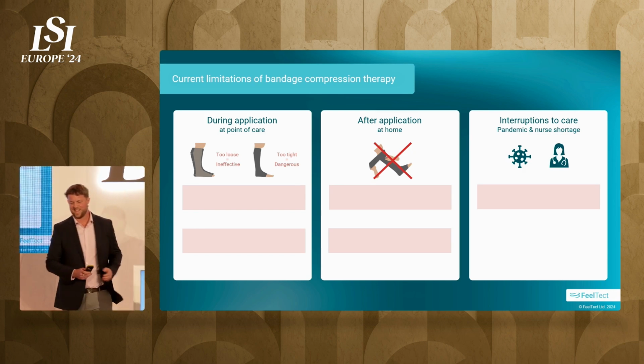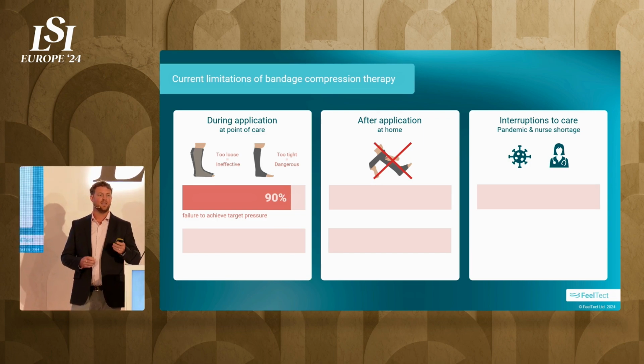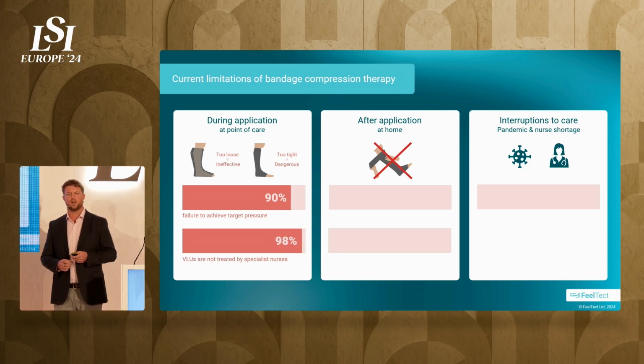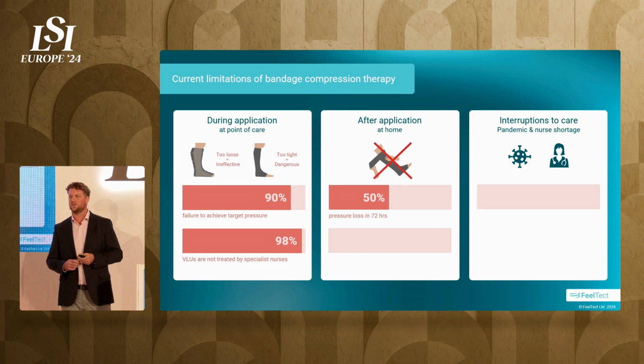Currently, there's a 90% failure to achieve targeted pressure in clinical practice. If you apply it too loose, it's ineffective, and if you apply it too tight, it's dangerous. Part of the reason for this is that only about 2% of patients are actually seen by trained tissue viability nurses. Furthermore, even if you were to apply the perfect bandage, you can lose up to 50% of pressure within the first 3 days because of a reduction in swelling, and non-compliance rates are up to 80% in community settings.